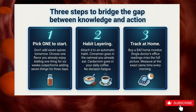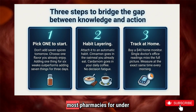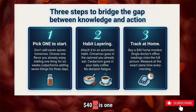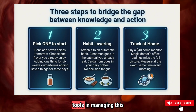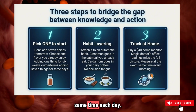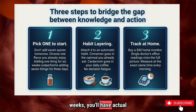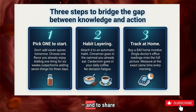Step 3, track your readings at home. A home blood pressure monitor, available at most pharmacies for under $40, is one of the most underused tools in managing this condition. Take readings at the same time each day. Write them down. After 4 to 6 weeks, you'll have actual data to look at and to share with your doctor.